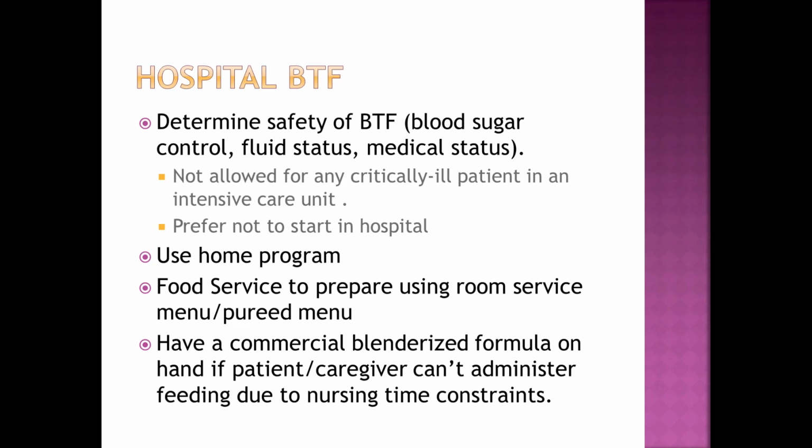So we have room service here in which patients call down and order their food. And we have a pureed menu. For example, if I was calling down for my child, I would say, I'm calling to order blenderized tube feeding from the pureed menu, and I would like pureed chicken, pureed green beans, bananas, yogurt, and whole milk for my child's lunch.